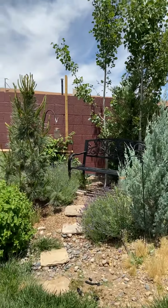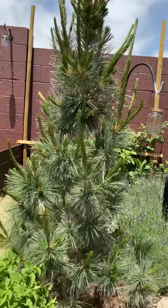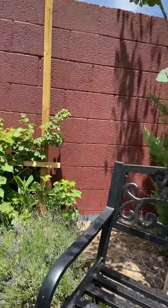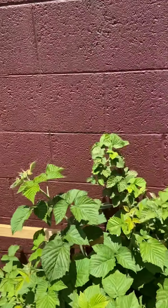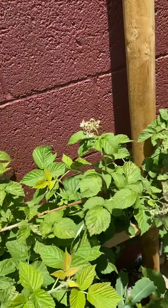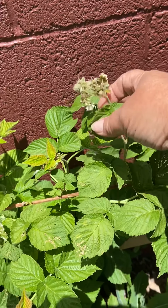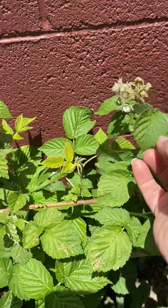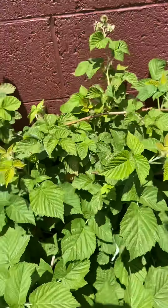Over here, everything's looking really good now. Let's go look at the raspberries because I have berries. Very excited to show you that. Here we go. Come take a peek. There's some berries. Berries gonna happen. I'm really pleased with that.